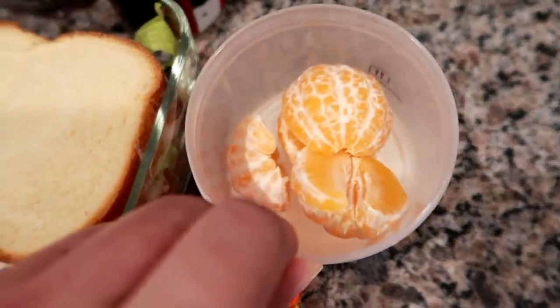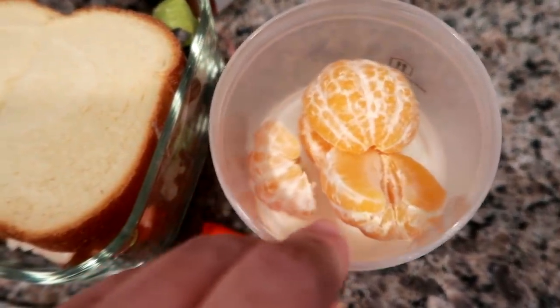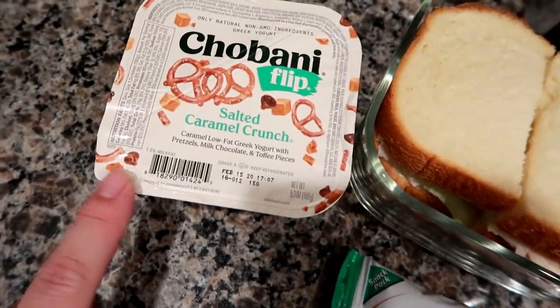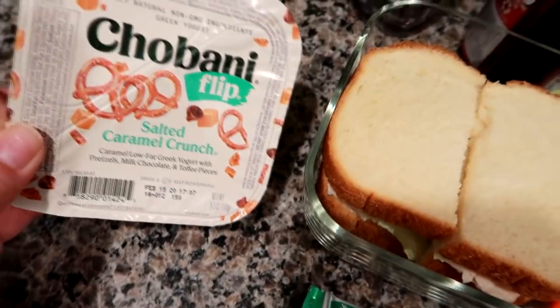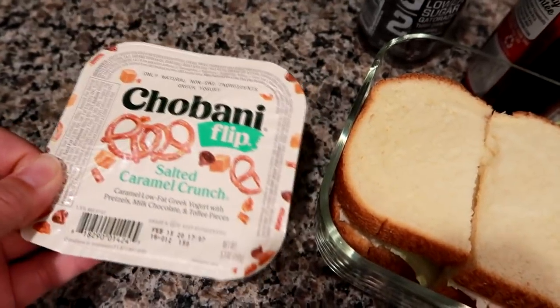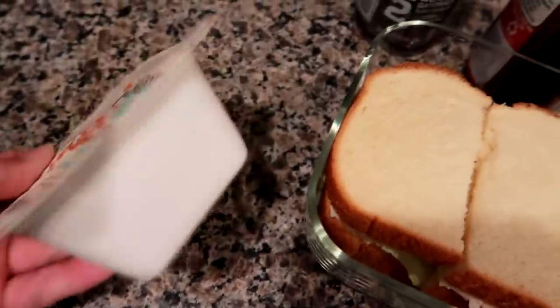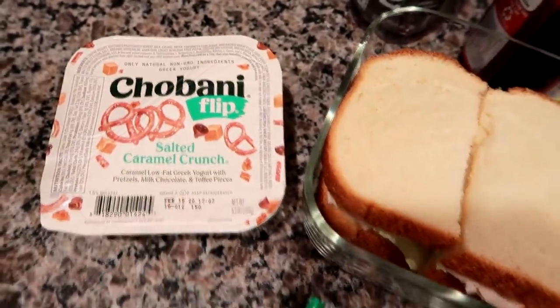The cutie oranges, I did two just like yesterday and peeled them. I just use these leftover containers I get from Home Chef. And one of these salted caramel crunch Chobani Flips. He said the strawberry cheesecake one was really good, in case anybody is curious about that yogurt. I think he's had this one before and he does like it.